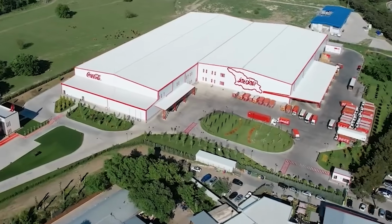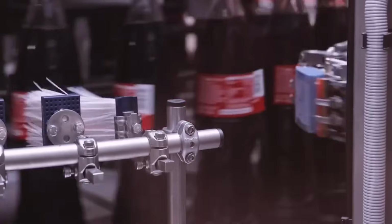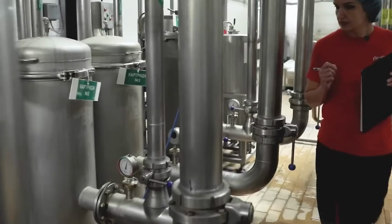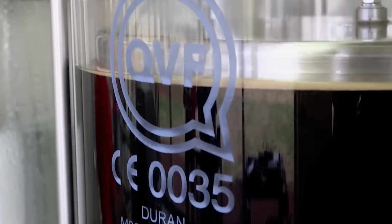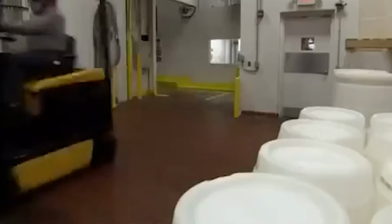Coca-Cola's signature taste comes from a combination of key ingredients, and it all starts with sourcing the best materials. At the heart of it all is sugar, which is either derived from sugarcane or sugar beets, depending on the region. In the U.S., high fructose corn syrup, HFCS, is often used instead of sugar, while in many other countries, cane sugar remains the preferred choice.